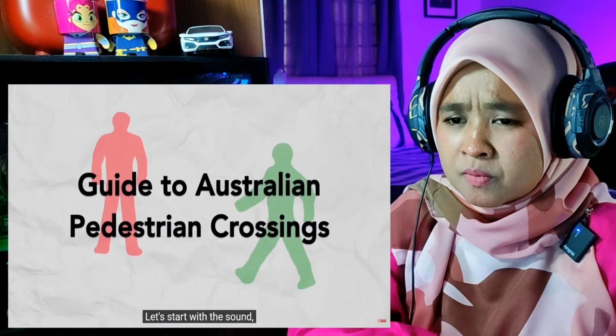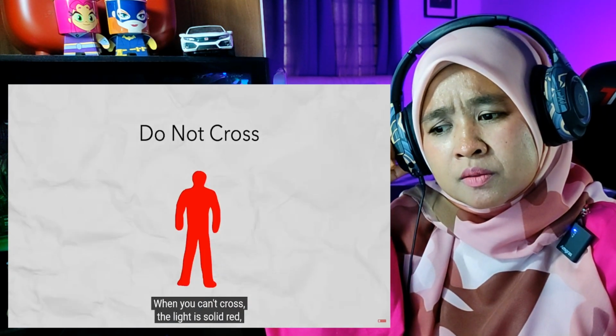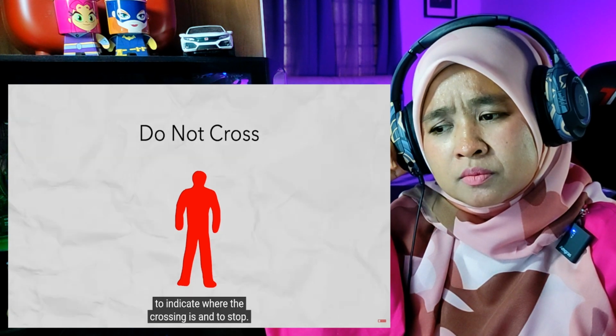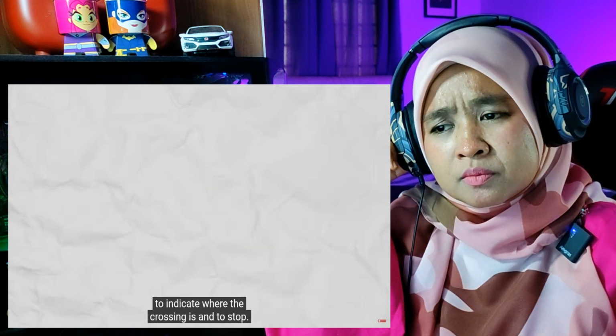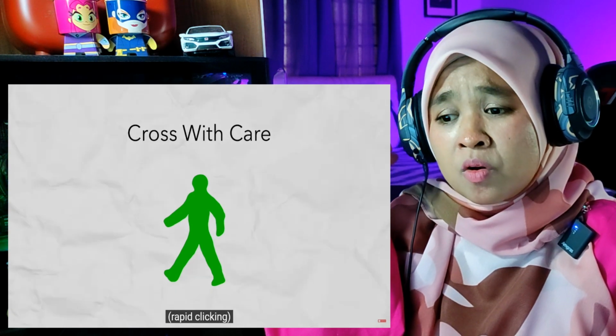Let's start with the sound, and this is how Australian traffic crossings work. When you can't cross, the light is solid red and you get this regular clicking sound to indicate where the crossing is and to stop. When you can cross, it becomes the little green man and the buzzer sounds like this.